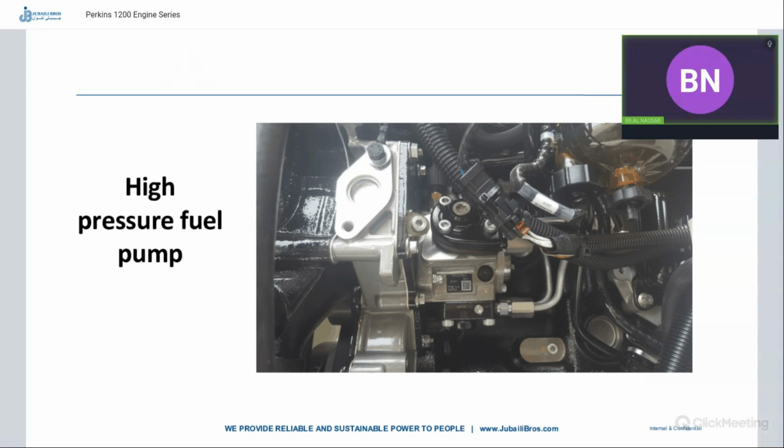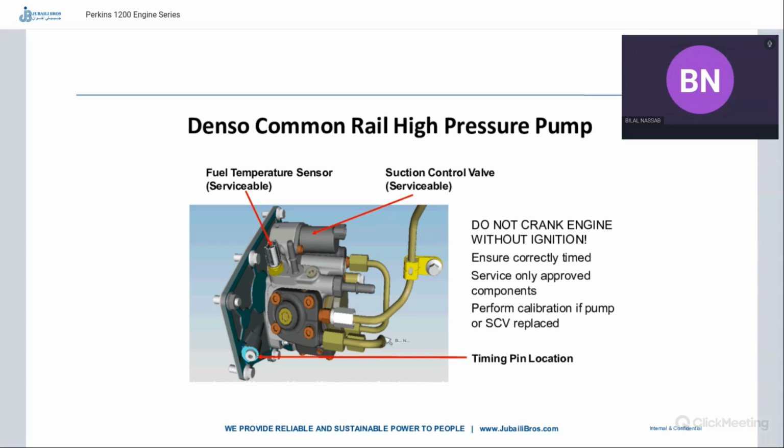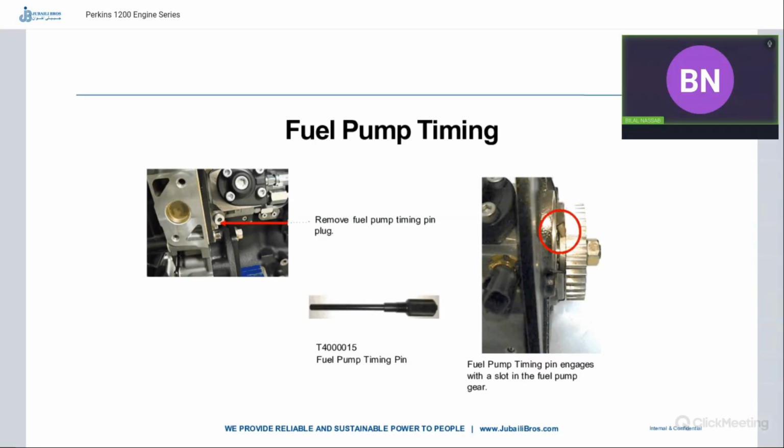Let me show you why this would go in. And here we go. Again, this is the plug we are talking about. This is where you are supposed to put the timing pin. And on the base of the gear side, there's a hole. Whenever you turn the engine till the pin goes in, it means you got the proper timing mark. That's how you know. It's very easy.